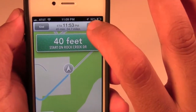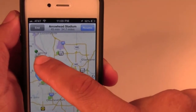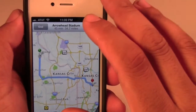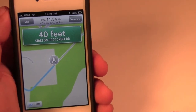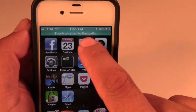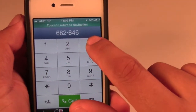Now we'll go ahead and hit overview. This will just show you the route you're going to be taking. So I know I'm going to be going down K7 to I-70 pretty much the whole way. Now I can just go ahead and hit resume back in there. Now let's say a phone call comes in, I have to take it. It still goes on in the background. I can pull this up and dial out.